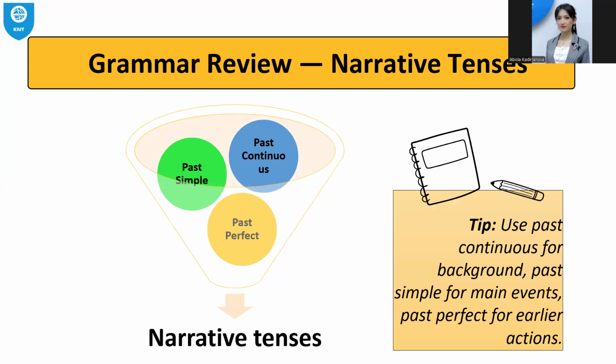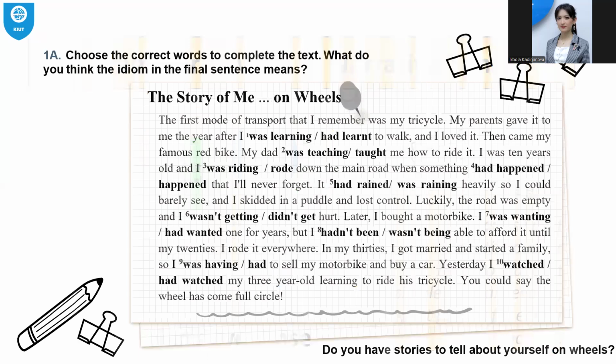Now, let's practice this with a short text. Read the short story and choose the correct words to complete it. As you read, think about the sequence of events and which tense fits best. For instance, we say, my parents gave it to me after I had learned to walk, because the learning happens before the giving. At the end of the story, reflect on the idiom, the wheel has come full circle.